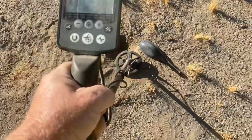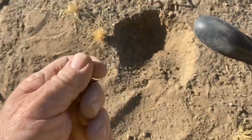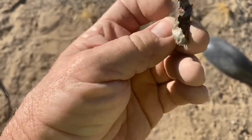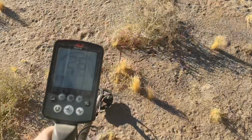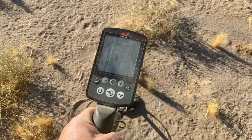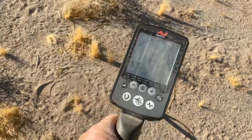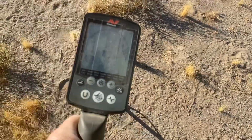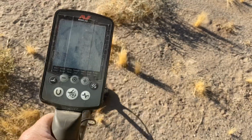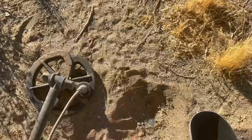And rechecking the hole. There's more of that around. I'll take that with me. Looks like just tin foil, aluminum foil. Now there I'm getting the 25, which this is a dime. And there's something over here which is giving me another signal. Piece of trash. This should be the dime. Let's see if that's a dime. And it is a dime. Back in the hole it goes.